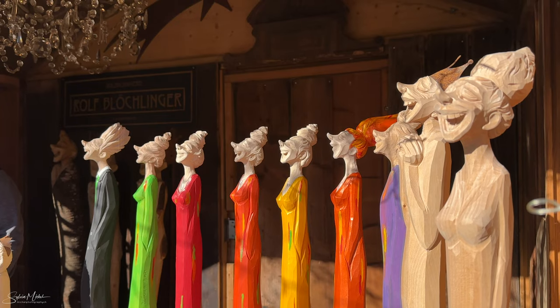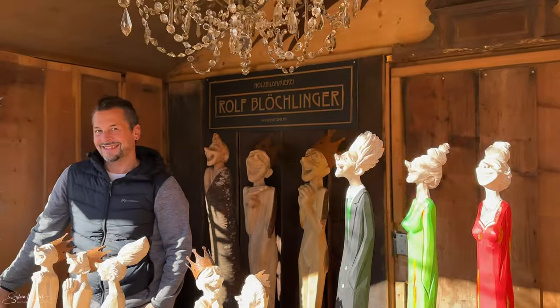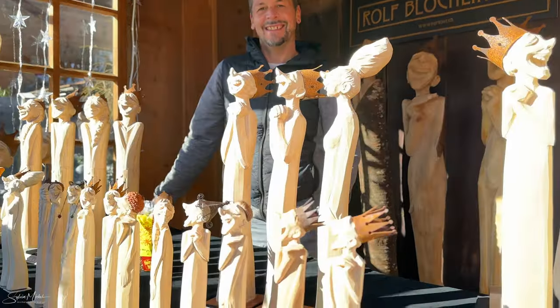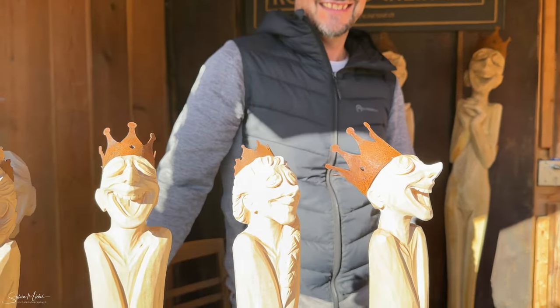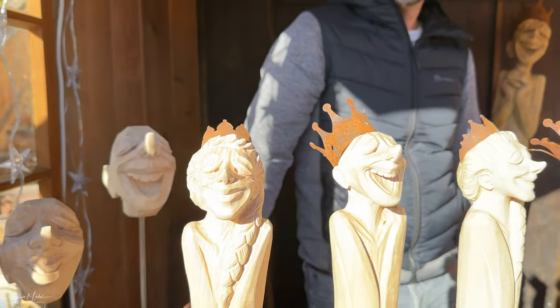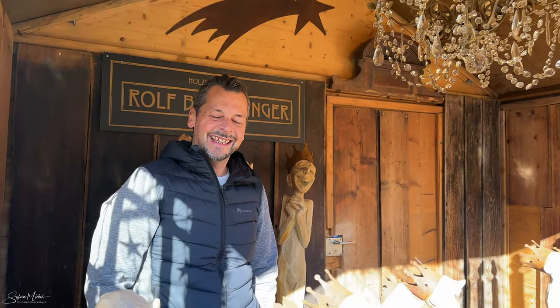This is art from my favorite wood artist in Brienz. Look, Rolf Blöchlinger. Look at his art. It's amazing. This is the typical handwriting. And I have one of these. I have this one and this one. Yeah, it's worth it. You are a great artist, thank you.